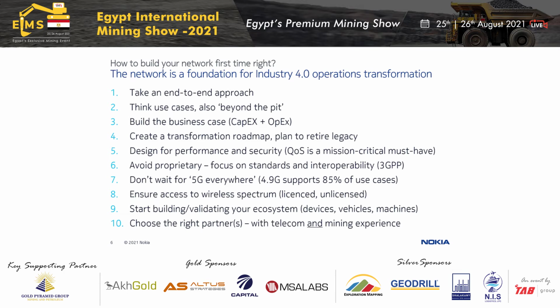We talked about 4.9G today. In 85% of use cases that I see in mining, 4.9G is satisfying those use cases. Don't wait for 5G, but go with a vendor that's giving you a pathway to 5G, because eventually that will be the standard that we're operating in. So with Nokia, we can have you at 4.9G, 5G ready, with simple software upgrades to take you there as and when the infrastructure and the use cases demand it.